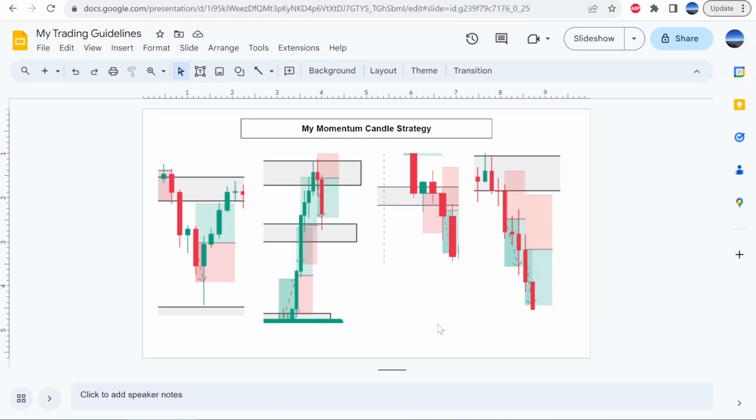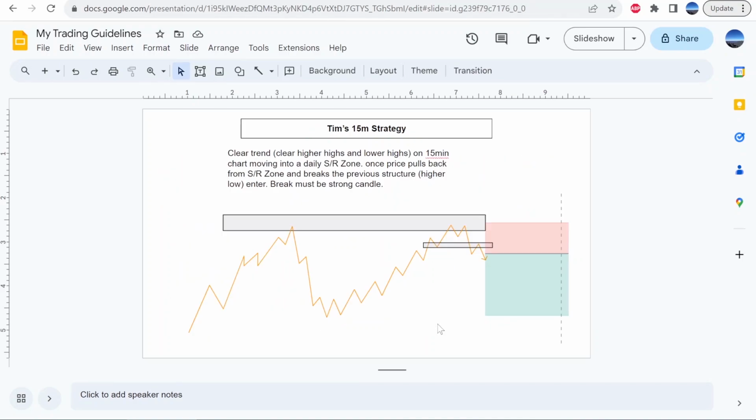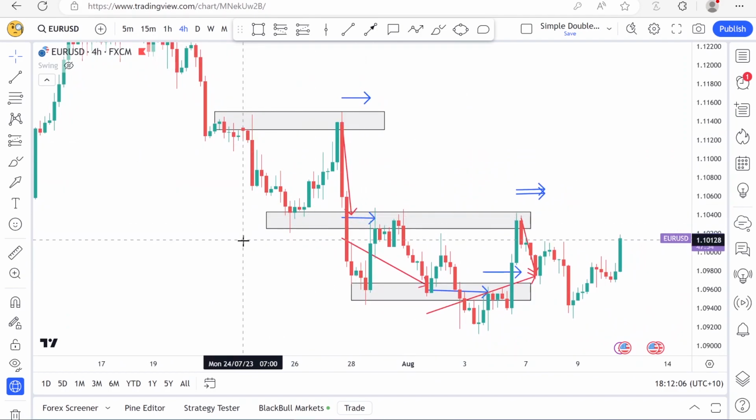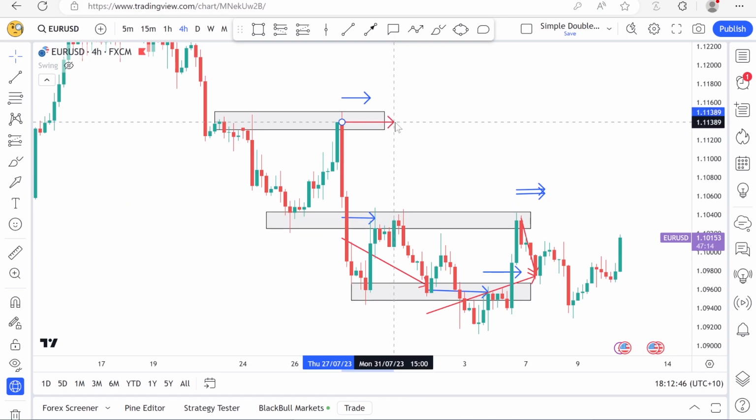Now let's have a look at some examples for the hedging strategy and for Tim's strategy. For the hedging strategy, I'm just going to show you this as an example. Of course, price has already passed and I can tell where the zones are. It's much easier said than done live, but this is just to give you an understanding of the concept. And remember, you should always back test and live test before going with any strategy, because a strategy that works for one person might not work for another. It's highly dependent on your intuition, your own psychology and your own characteristics as well. Anyway, let's continue here.